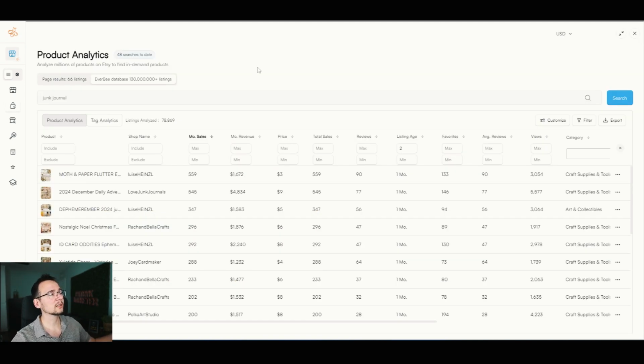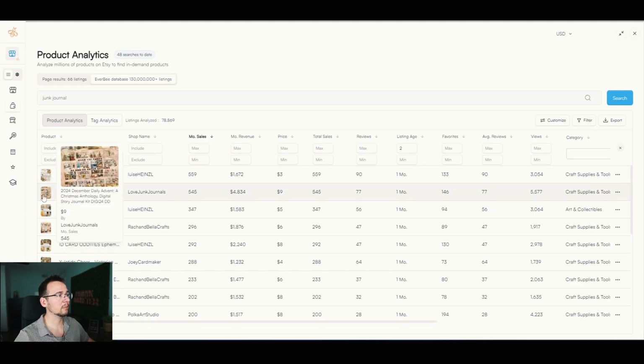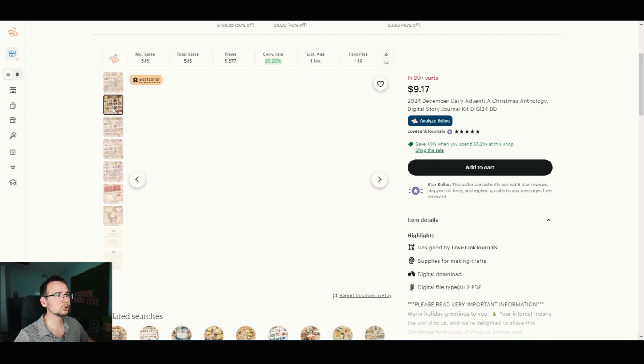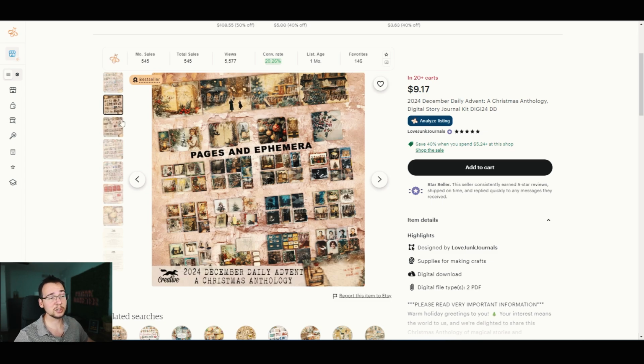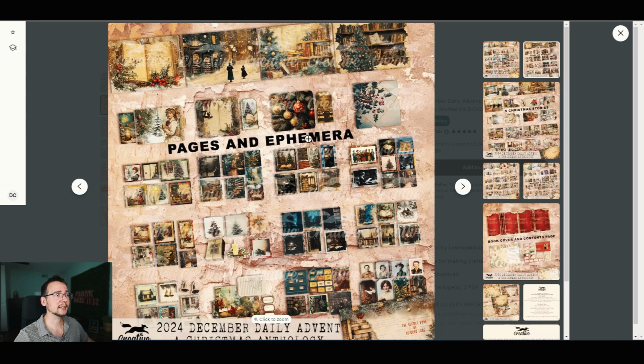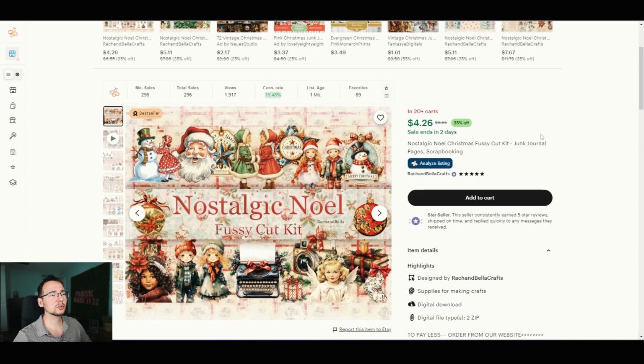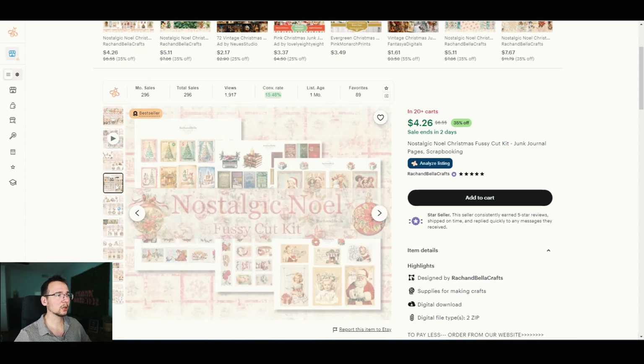I want to see what else is out there. So this is the second best seller. This one's selling 150 pages of random junk journals related to Christmas. This is actually what I'm selling myself. I do have junk journals related to Christmas, exactly how you see it right here. Here's another one. It's also related to Christmas, and it's just a bunch of images in a junk journal style.